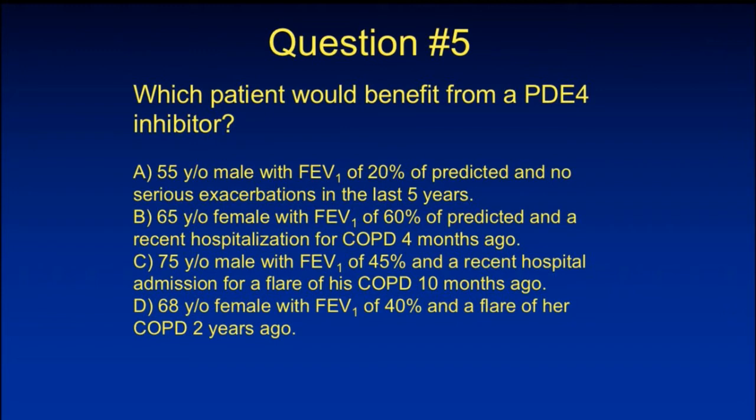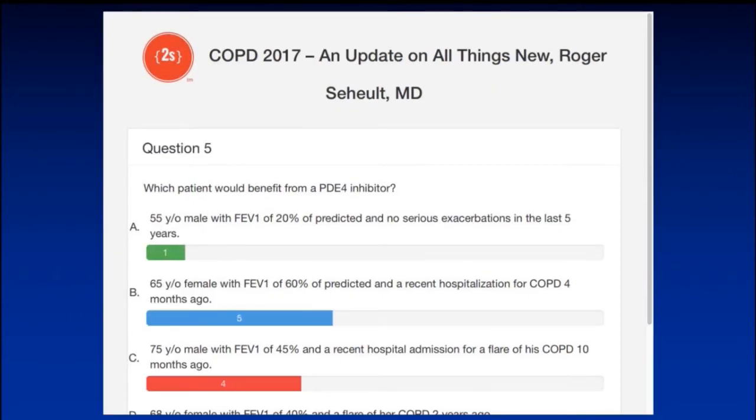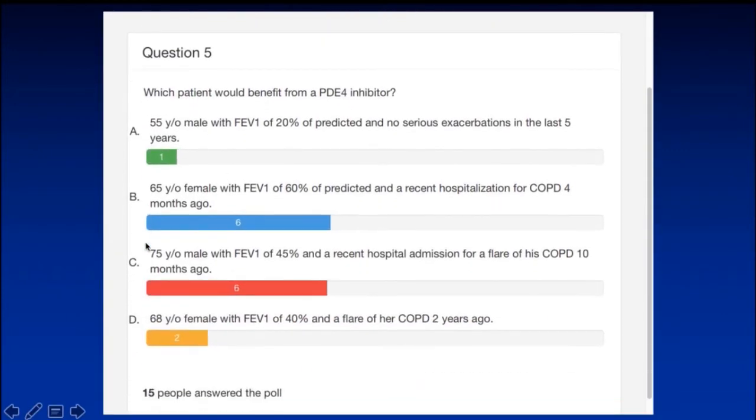Is it A, a 55-year-old male with an FEV1 of 20% of predicted and no serious exacerbations in the last 5 years? Or is it a 65-year-old female with FEV1 of 60% of predicted and a recent hospitalization 4 months ago? Or is it a 75-year-old male with an FEV1 of 45% of predicted and a recent hospital admission and flare 10 months ago? Or is it a 68-year-old female with an FEV1 of 40% and a flare of her COPD 2 years ago? Which one is going to benefit from the PDE4 inhibitor? There are 2 points there, and we will bring those out.